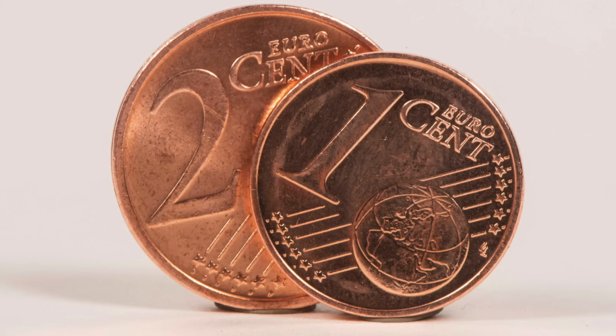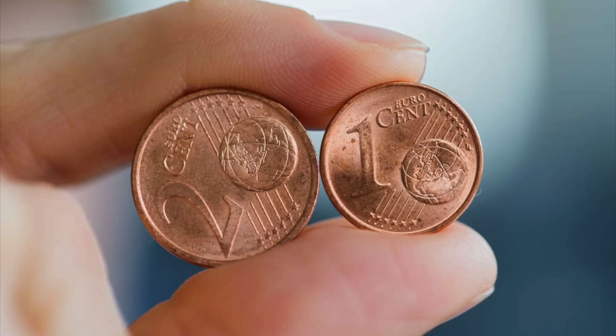Okay guys, so last but not least, something I had never seen before coming to Germany were 1 and 2 cent coins. I was actually really surprised when I saw these in Germany. I wasn't expecting it, because in New Zealand we did have 1 and 2 cent coins years ago. Back in, I think, the late 80s, early 90s, that's when they were phased out, but I'd never actually seen them in person, only in photos.